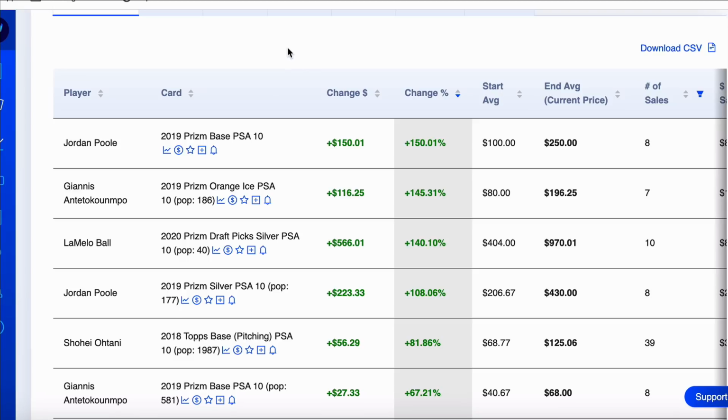I just show the card and I show all the research that I found. So I spend lots of time like this digging deep in the data, and then I just show them the findings, and then I give them a target price.